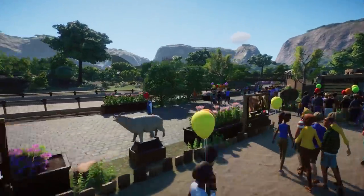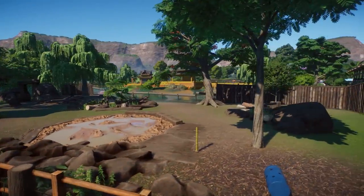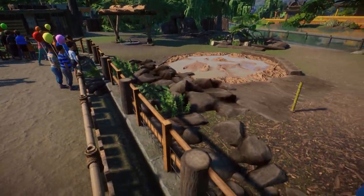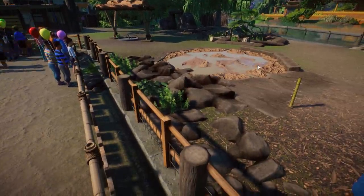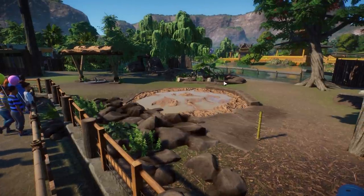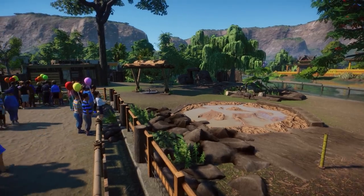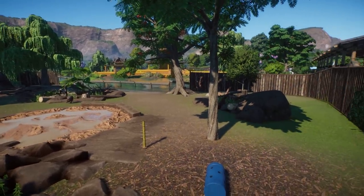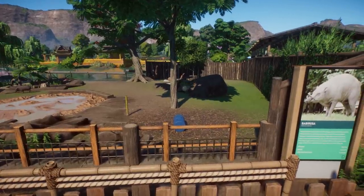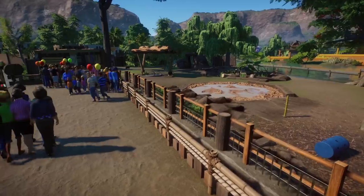Ooh, Babirusa. Okay, Babirusa. Oh, gosh, look at this habitat. I love this as well. This is so good. I love the rockwork here and the mud pool, how you integrated this one. Like these edges right over here and these rock formations and logs. Oh, this is so inspiring. And like the double fences. Such great work. Is that an albino Babirusa? I guess so.